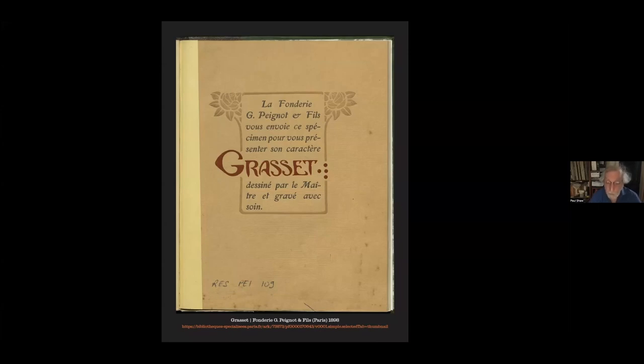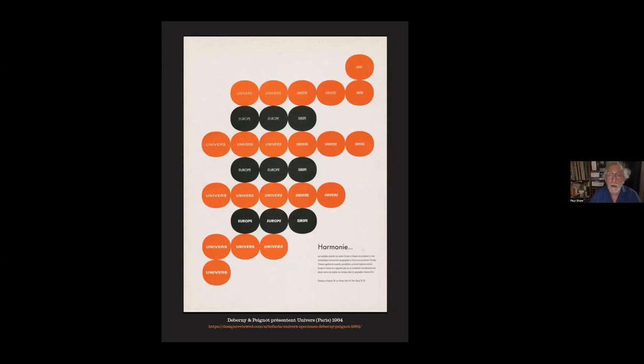And this is the Bibliothèque Forney's cover of their digitization of the Grasset specimen. Unfortunately, it's been bound in the library, so that yellow stripe at the left is not part of the original specimen. But I think this is the first specimen that was made only for a typeface. And that became a common thing in the 20th century, to make specimens just for a single typeface or a type family. And here is a page from a specimen for a type family, that of Univers, or Universe, from Deberny and Peignot in 1960.